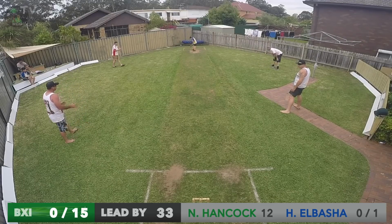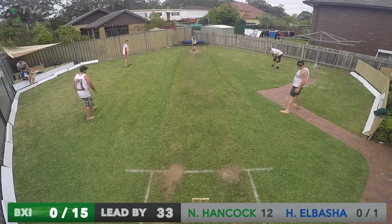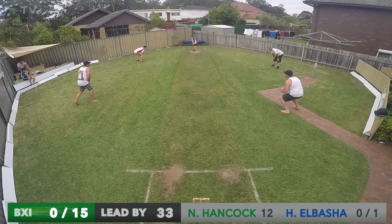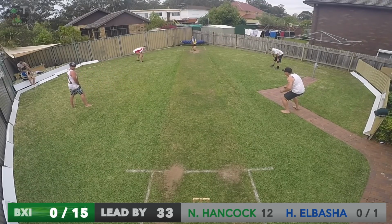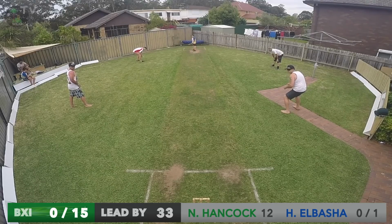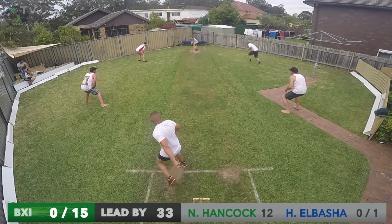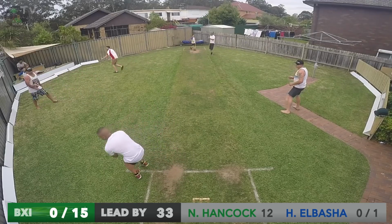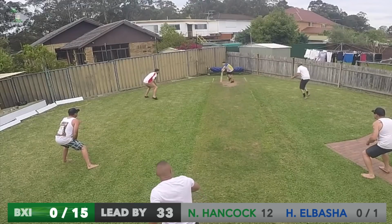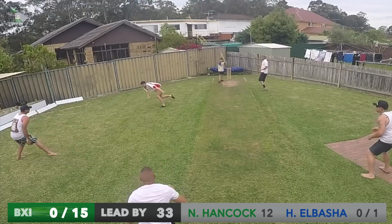They now currently lead by 33. Brennan's 11 are yet to lose a wicket in this second innings. No wicket for 15 in this second innings. Brennan's 11 are in a wonderful position to set a big target here for Mats 11. As mid will bowl again, and it's played towards Johnson, who's brilliantly fielded it again. He's switched on in that cover region. That's good signs for Mats 11.